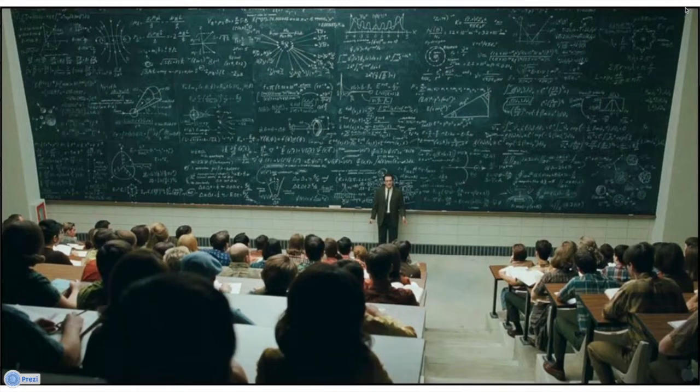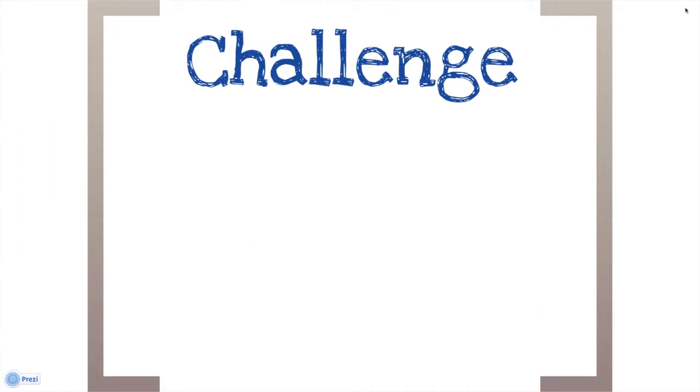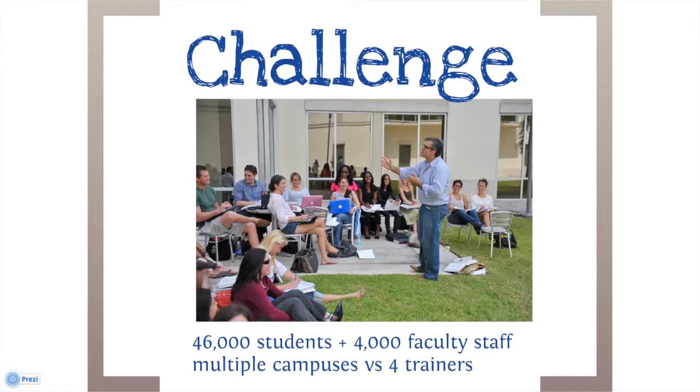So we set up a goal, and our goal was to expand this training to our students, and then we had to tackle how we were going to make that possible. This is a great picture of a traditional lecture hall, and we do not have a training center nearly this large. We do have a 24-seat training center available to our students, and when this initiative came about, we had 46,000 students, and at that time only 3 trainers. We have been growing, and I'll share those numbers with you a little later.